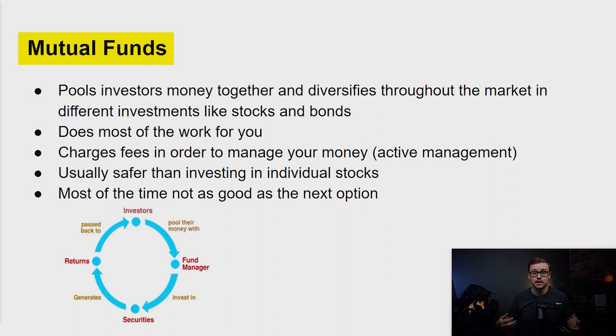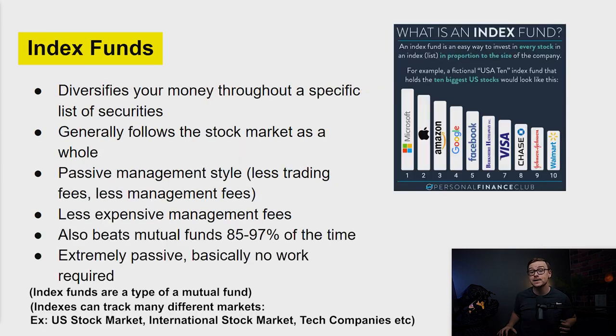Now, generally speaking, investing in mutual funds does tend to be safer than investing in individual stocks because you are diversifying your money. But with that being said, some mutual funds charge you quite a bit to actively manage your money. And most of the time, it's not going to be as good as the next option, and that is index funds. This is where your money gets diversified throughout a specific list of securities. Index funds tend to generally follow the stock market as a whole. So for instance, there's the S&P 500 index fund, and that's basically where they invest in the 500 biggest companies. This is what's known as passive management, which means there's not that much trading, and there's also very little in the way of fees.